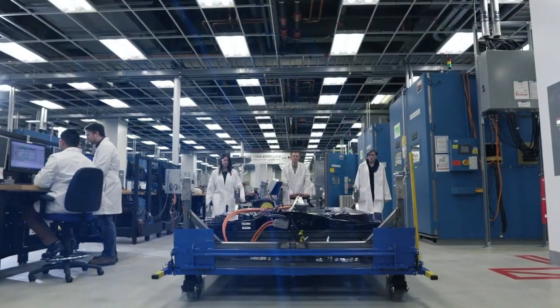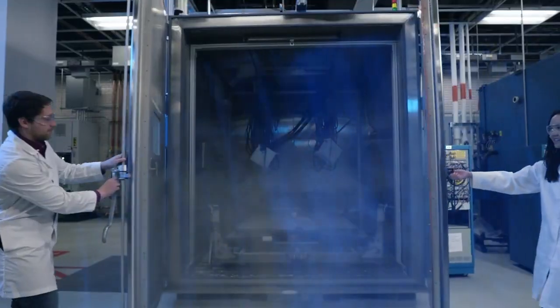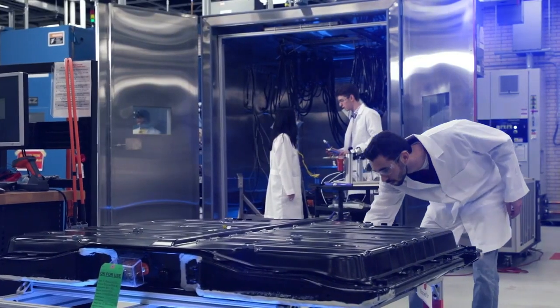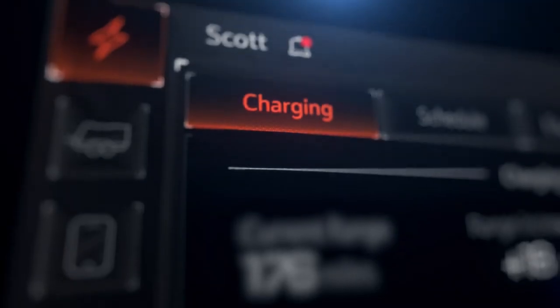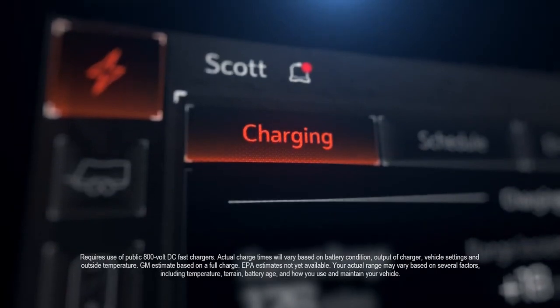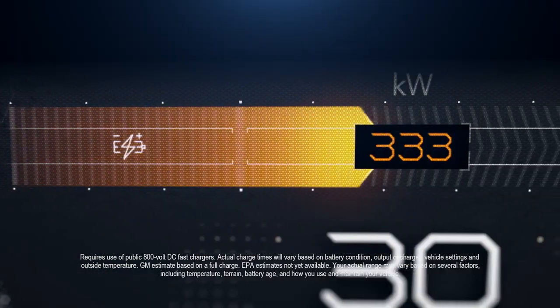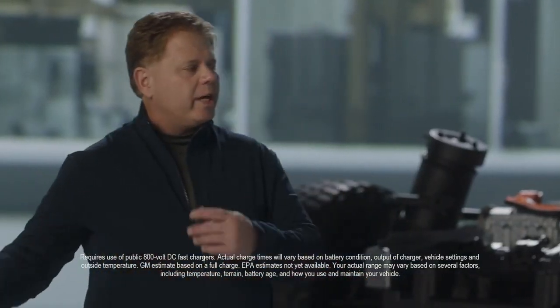But I think the coolest part of the Ultium system is the battery management system, which debuts on the Hummer EV. And the speed and robustness of communications really sets it apart from a wired system. And the Ultium platform takes this technology and creates something that we like to call universal charging. We can charge just about anywhere. You can go all the way up to 800 volts and 350 kilowatts on a DC fast charge. This will actually get you about 100 miles charge in only 10 minutes.